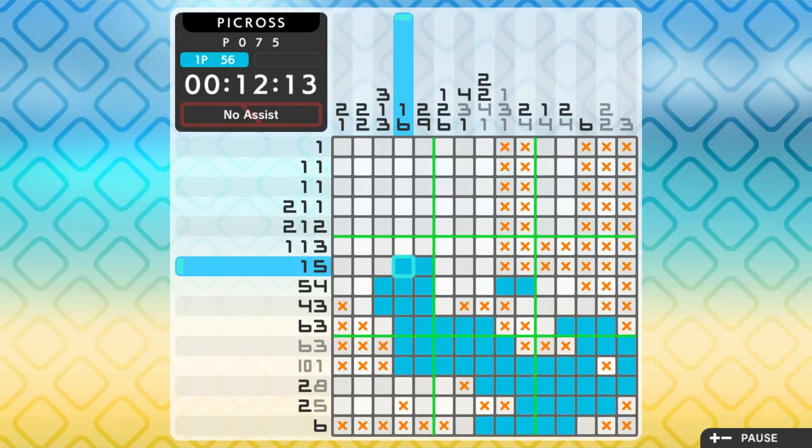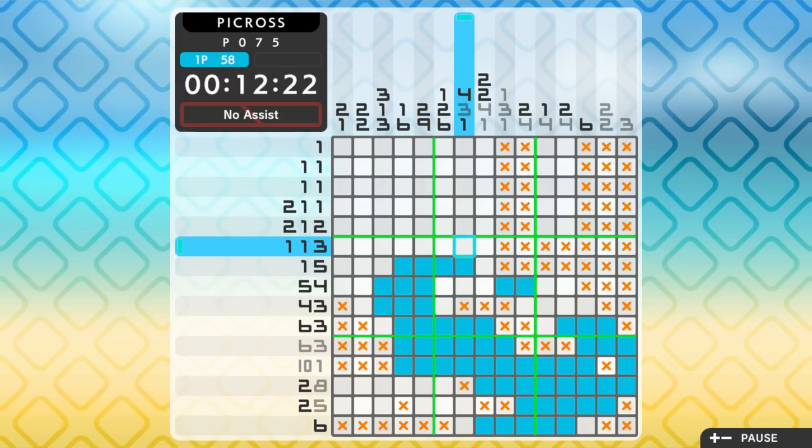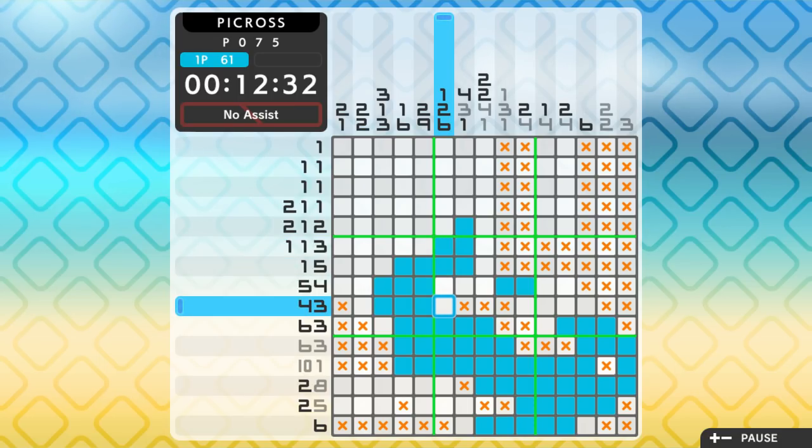Can we do this whole row here? No, because the five... We know, I said one space, one, two, three, four, five. So we know that's part of the four. Could that be part of a two? Yeah, it could be. But we do know that. One, two, three. Oh, so that has to be the two. This guy right here, right? One, two, three, four. Yeah. Okay, so X that out.